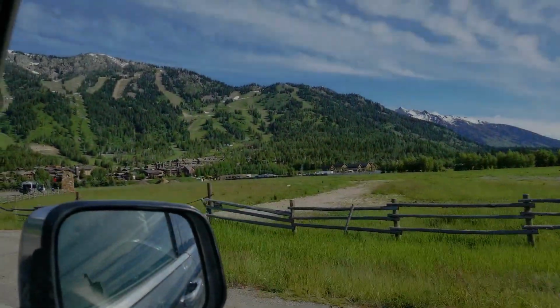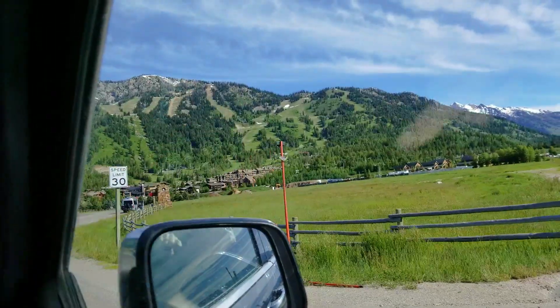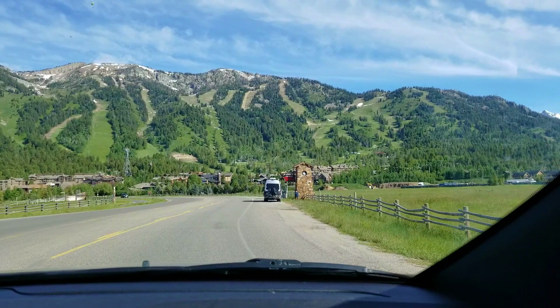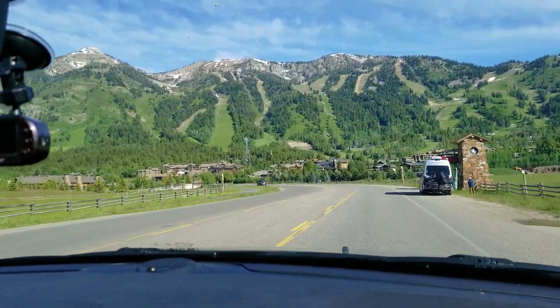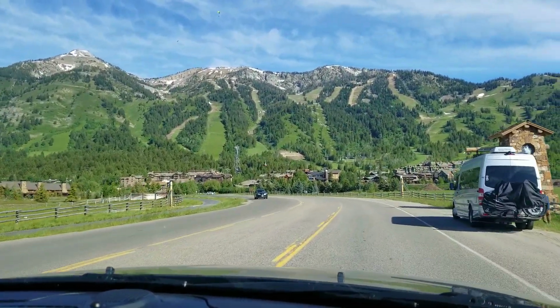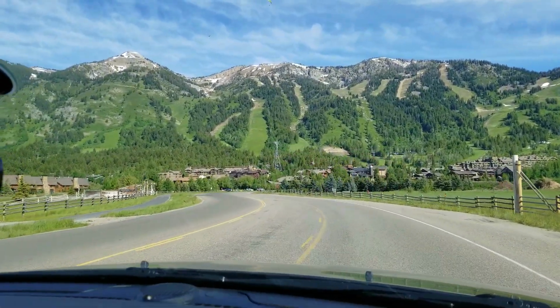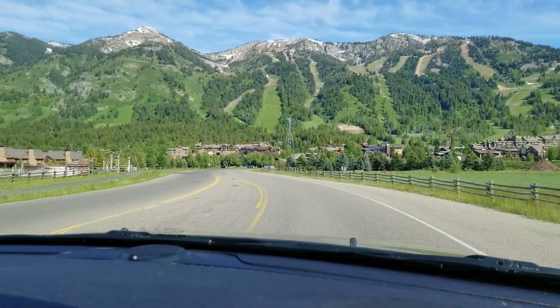And to Teton Village. It's the ski resort up in here. Tram. See the tram? Those things are big.